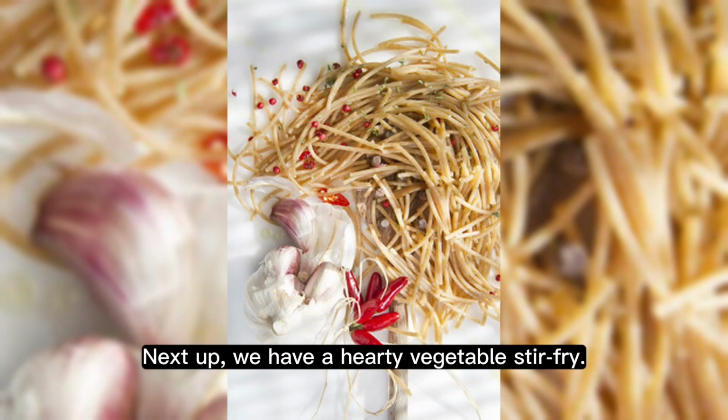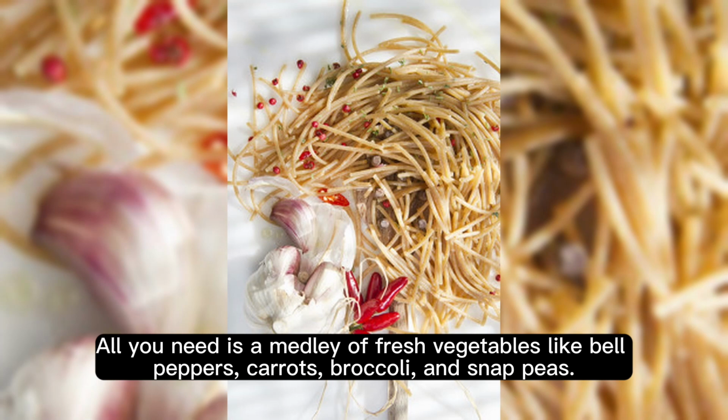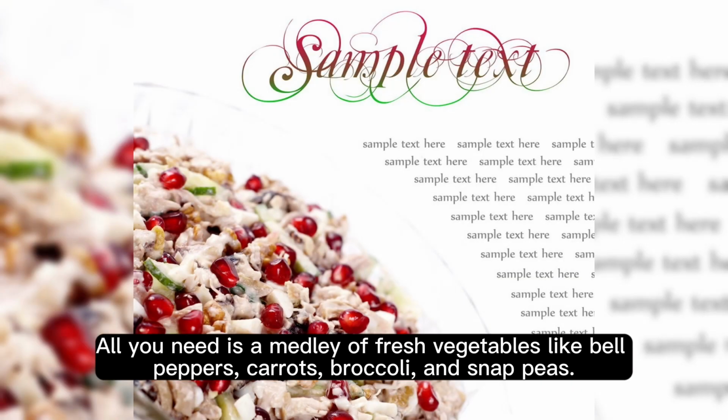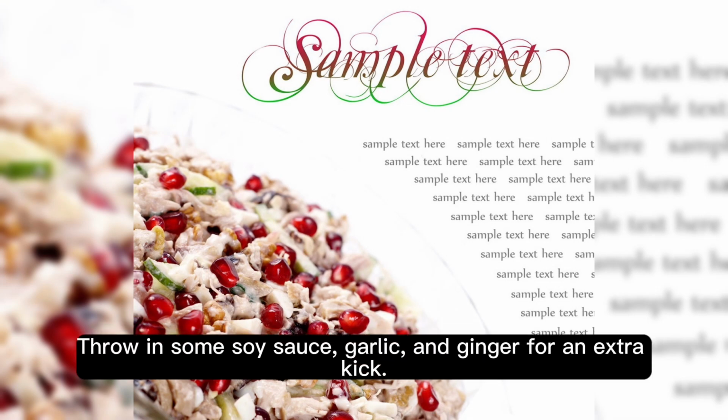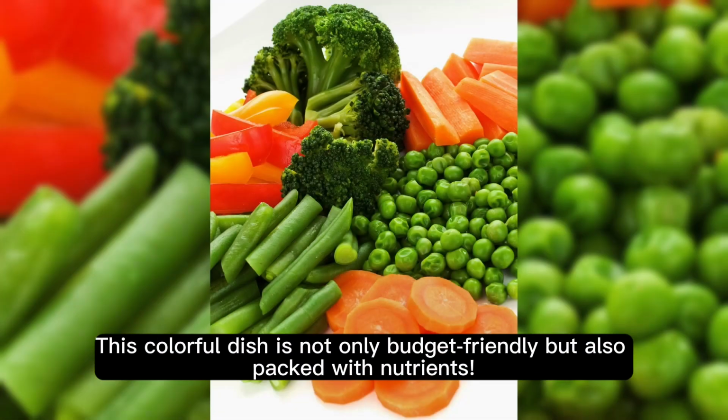Next up, we have a hearty vegetable stir-fry. All you need is a medley of fresh vegetables like bell peppers, carrots, broccoli, and snap peas. Throw in some soy sauce, garlic, and ginger for an extra kick. This colorful dish is not only budget-friendly, but also packed with nutrients.